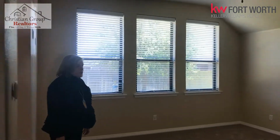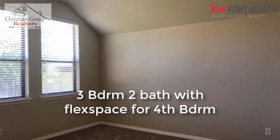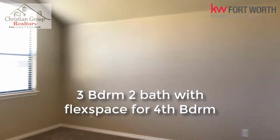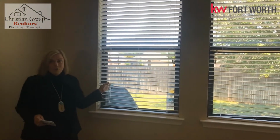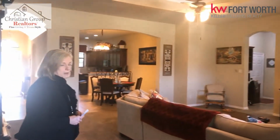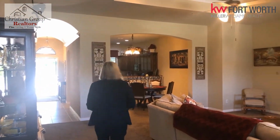This home is a 3-bedroom, 2-bath, and 2 living areas. And this flex space has the closet and also a beautiful view of the backyard. Quite a lot of natural light makes it even more appealing. This home has a split master bedroom suite. It's on the other side of the living area here.